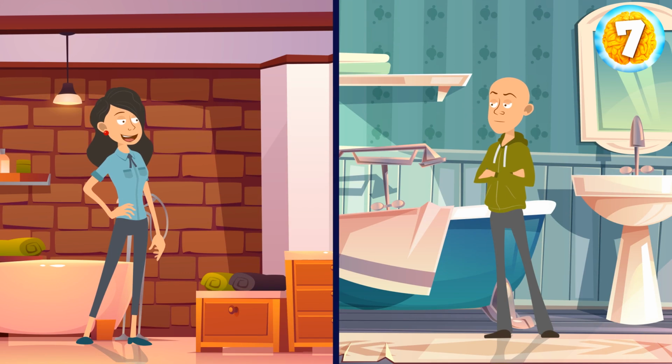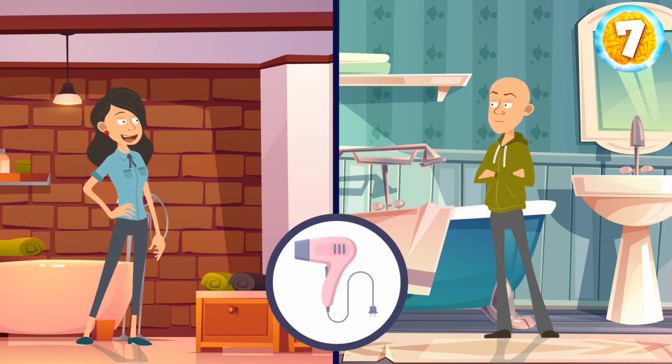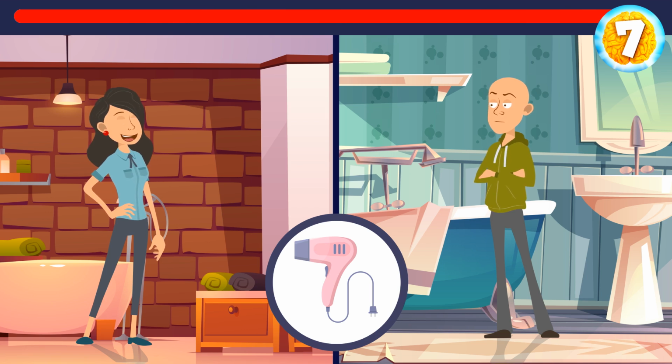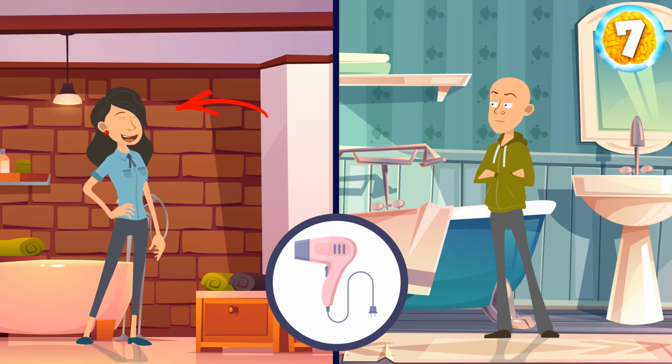The next item is the hairdryer. Who do you think it belongs to? It must be this girl's dryer. She has long hair, and the other guy is bald.